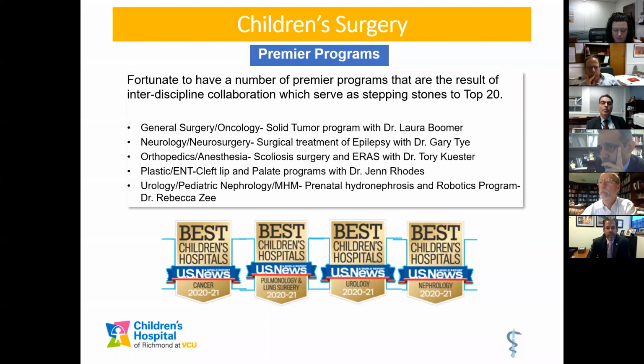Within neurosurgery, in collaboration with neurology, we have surgical treatment of epilepsy with Dr. Gary Tai. Within orthopedics and anesthesia, they're combining their services with the ERAS principles and enhanced recovery after surgery, led by Dr. Tori Kuster. Our cleft lip and palate program in collaboration with ENT with Dr. Jen Rhodes. And then finally, a collaboration with our maternal fetal doctors, pediatric nephrology and urology with our prenatal hydronephrosis registry, which is the only registry in the country, as well as our robotics program led by Dr. Rebecca Z.